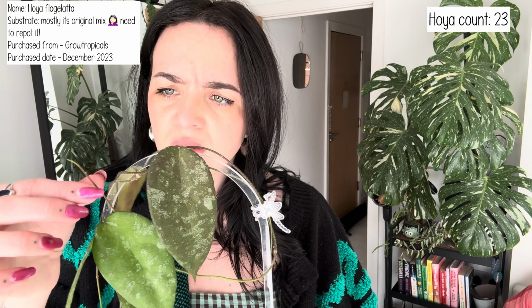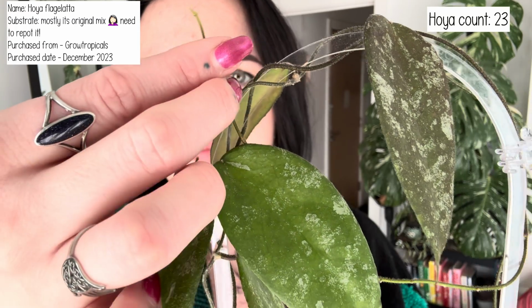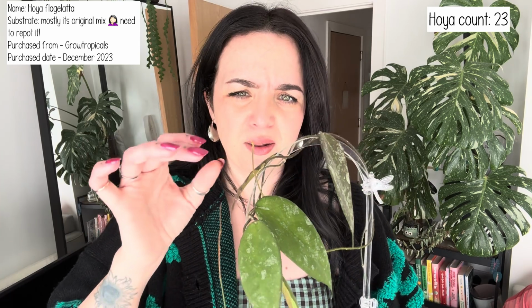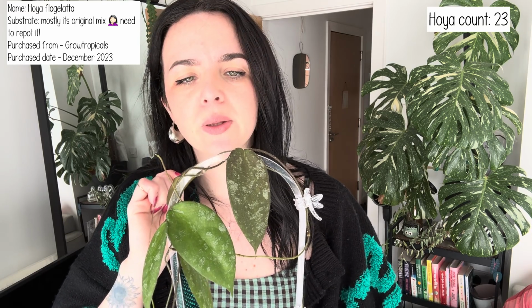Oh, you see that? Aphid. I'm not really a fan of squishing aphids with my fingers. It really does depend on the size. Some of them are just a bit too juicy for me to squish, but that one was okay.